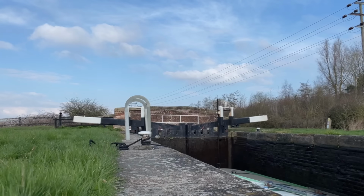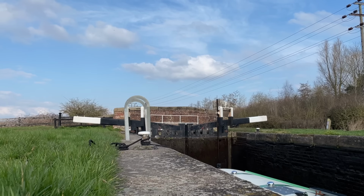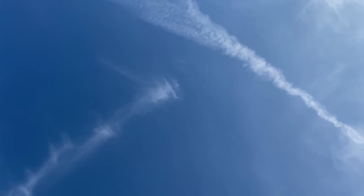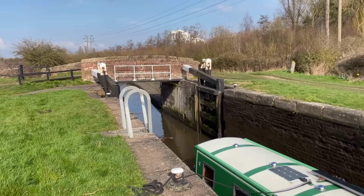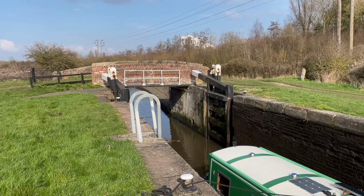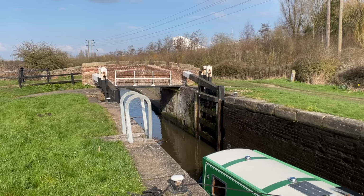I think the water level is probably the same on both sides now, so I'm going to see if I can open the lock gates. I don't know if you saw that, but it's so windy today that one of the lock gates actually opened on its own without me having to open it. Also, my camera blew over, which shows how windy it is. So you might not have seen that, I'm not sure.